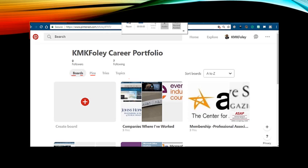So what I've done here is create boards that I think would be relevant for a career portfolio. Companies where I've worked, membership in professional associations. You can't see the entire screen, but there's certifications in there, and there are professional organizations, and any professional development courses that I have taken. So those breakout segments create those boards in Pinterest.